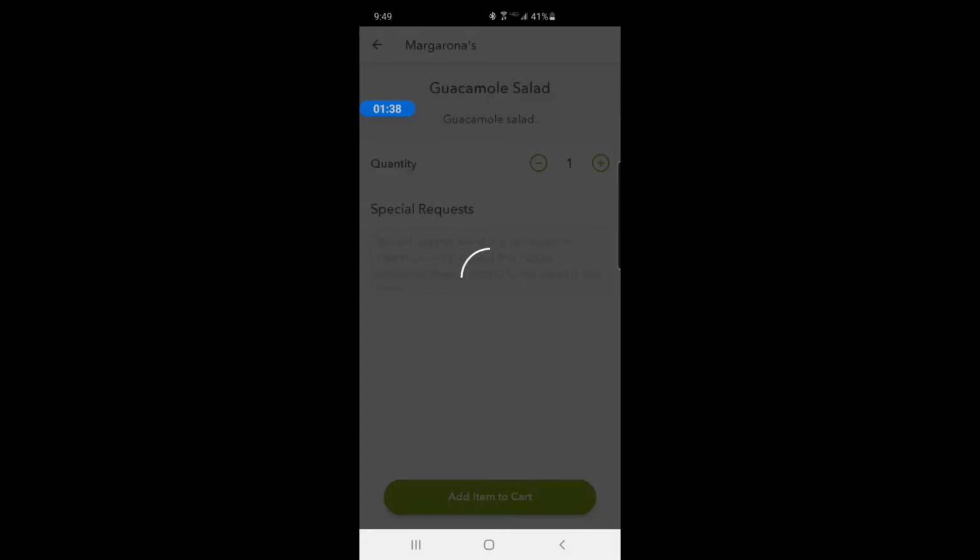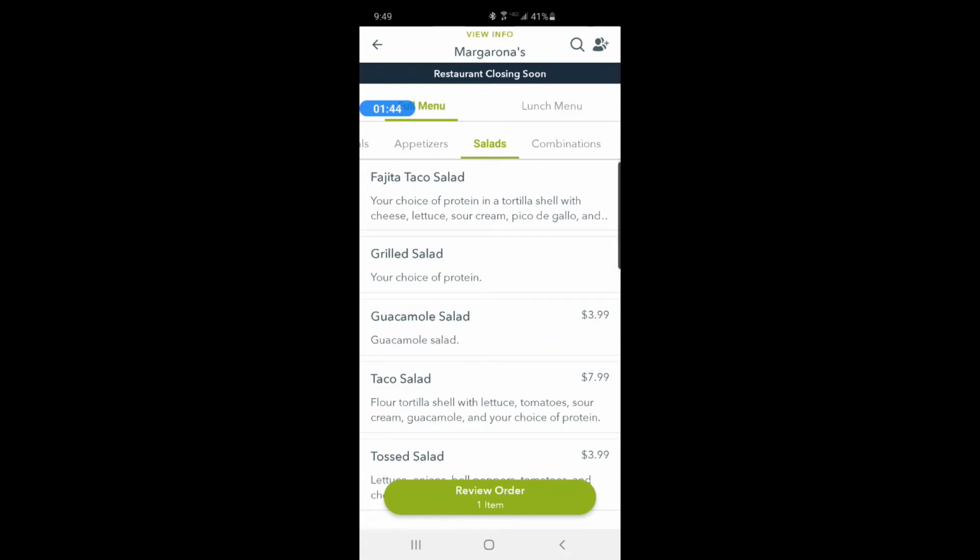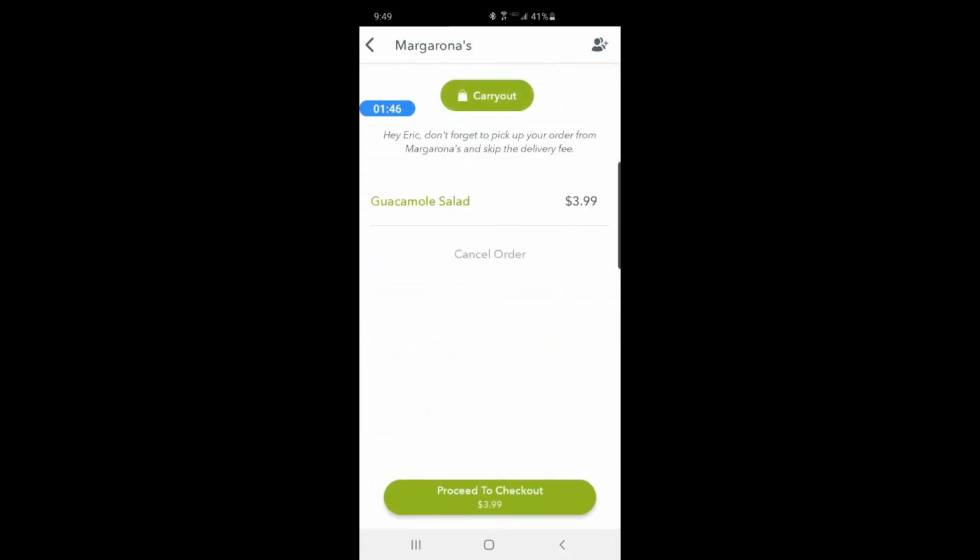And then it will eventually allow me to review my order. Giving it just a moment. Okay, I'm going to click on Review Order at the very bottom. And at this point, I can check to make sure everything I want is there. When I'm ready to proceed to checkout, I just tap on that button.